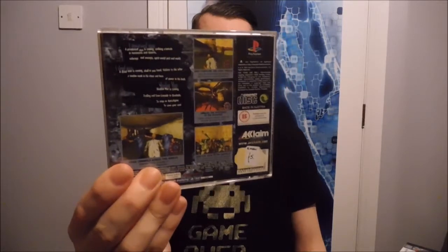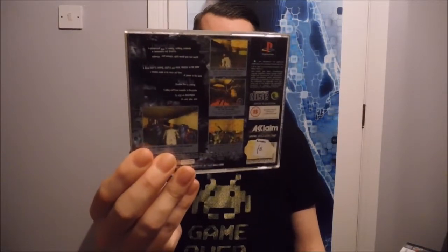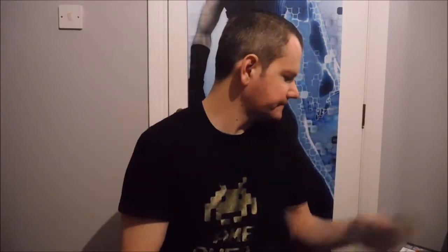There's the back cover. Great game if you're into it. You've got the dead man coming, skull in one hand, and he wears the mask, and he's got the power. It's a pretty awesome game for PS1.